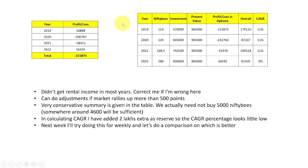At that time maybe the lot size was 75, 25. I'm not very sure, but we'll just keep it this way. We'll just consider everything as 50. It might not be accurate, but directionally this is going to be helpful for you.